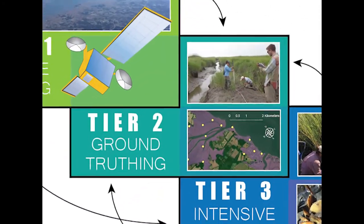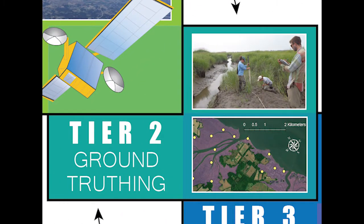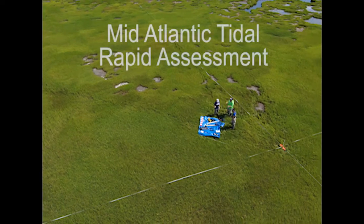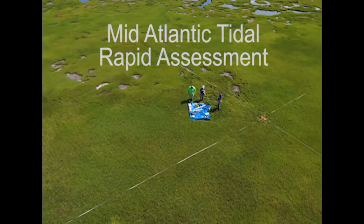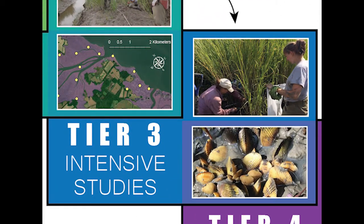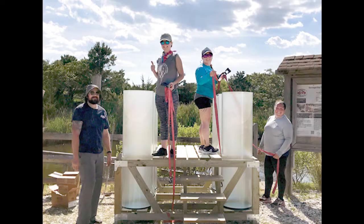Tier 2. Tier 2 projects are rapid probabilistic condition assessments. These assessments are designed to cover large-scale spatial extents such as across entire watersheds. For this, we have been using the Mid-Atlantic Tidal Rapid Assessment Method. Tier 3. Tier 3 supports special research projects that help resolve data or knowledge gaps. These projects are crucial for understanding emerging research needs and providing context to other monitoring or condition assessments.